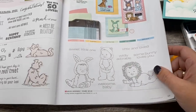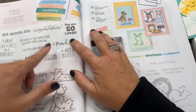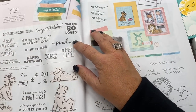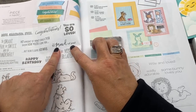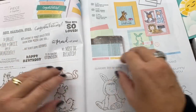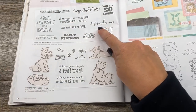Okay. Next up, we've got Grand Kid. This is a set I don't have specific cards for, but I use this quite a bit. So this is a really nice stamp set. We've got Birthday, So Proud of You, Congratulations, You're So Loved, and then some more grandma, grandfather type sentiments. But it's a great, great set.